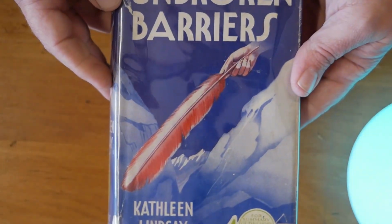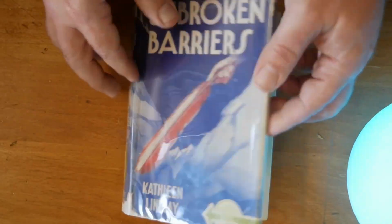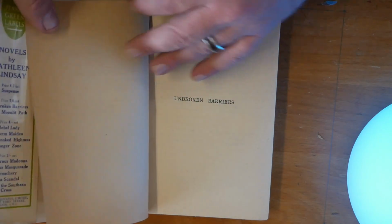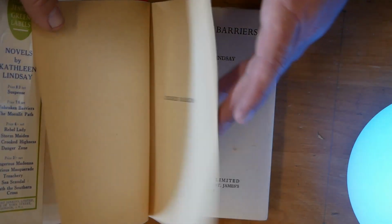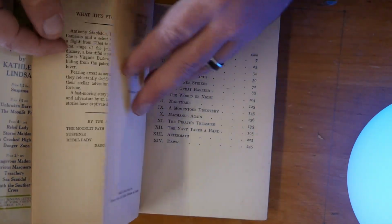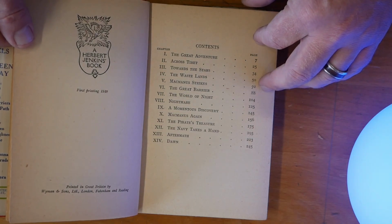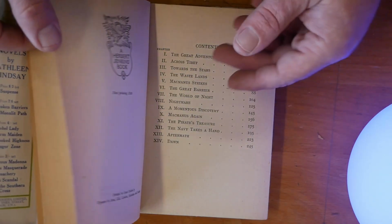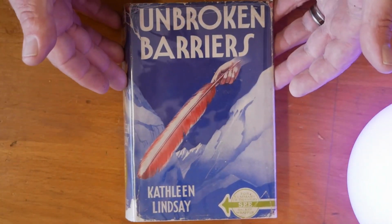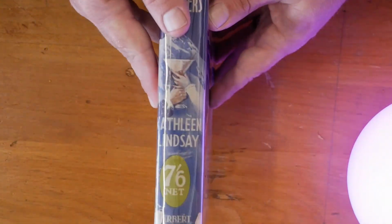This is Unbroken Barriers by Kathleen Lindsay. And this one is actually very unique. Let's see if we can get a date on this. This is pretty early. This is one of those books that, as I understand it, treads the line. 1940. First printing 1940. It treads the line between science fiction and whatever the accepted form of fiction was at the time.